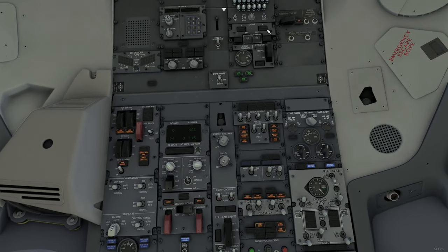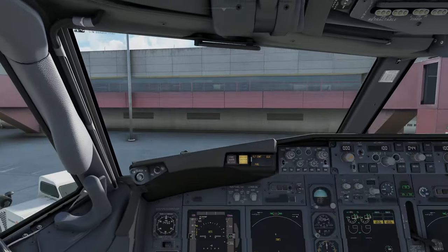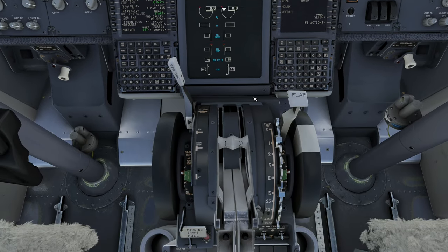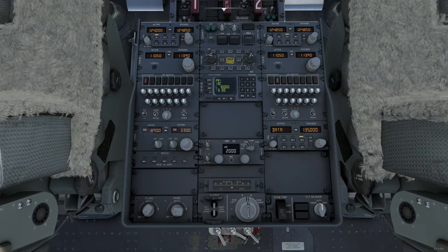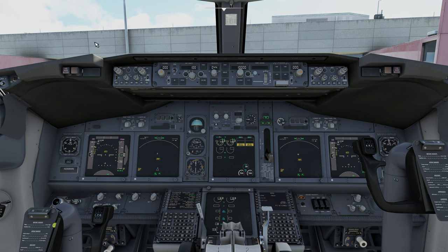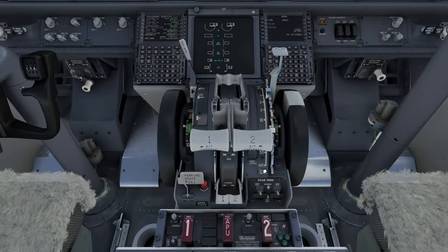That checks out. Everything else checks here. Decent enough. Verify the align light illuminates. Perfect. Engine oil quantities are checked. Hydraulic quantities are checked. Also checks parking brake. Verify the manual gear extension door is closed. Levers up, spoilers are retracted, indication agrees. We'll verify recall and cancel. We also got ATIS, so 3004 information Mike currently. So we're good there.